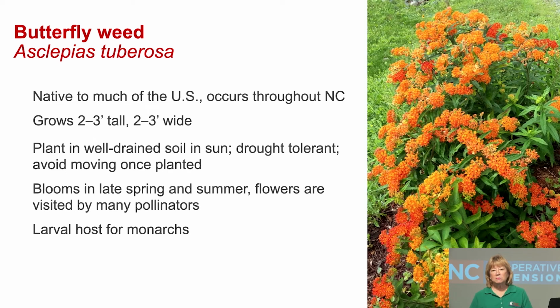Butterfly weed of the species Asclepias tuberosa is a lovely, bright orange flowering plant that is a larval host for monarch butterflies, and also serves as a nectar source for bees and several other butterflies. It may take a while to become established, but once it is growing, it is long-lived.